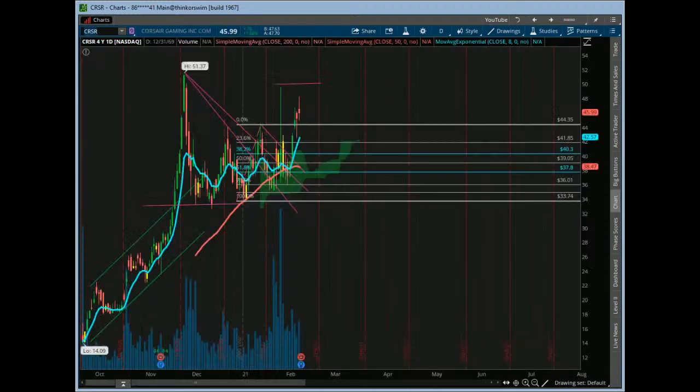CRSR, earnings coming back too. We got earnings coming on this one tomorrow morning, right? So keep an eye on this one, see how it goes on that. Again, see if we can get over these levels up here. So good stuff there. And then Vinny Doge, Ethereum.